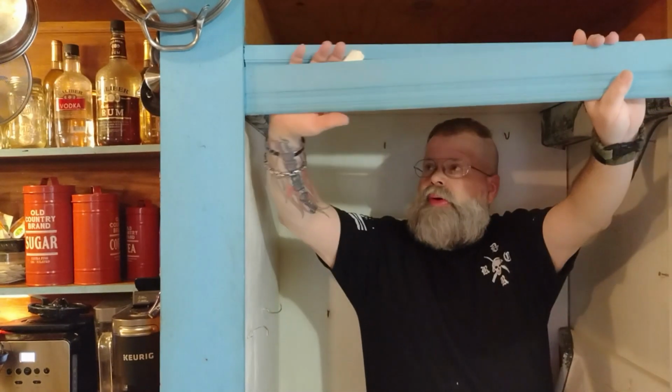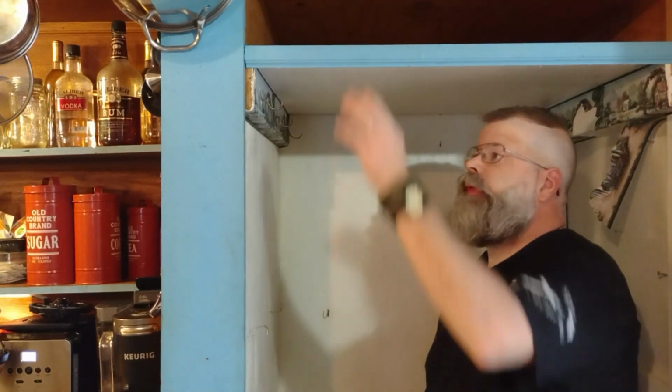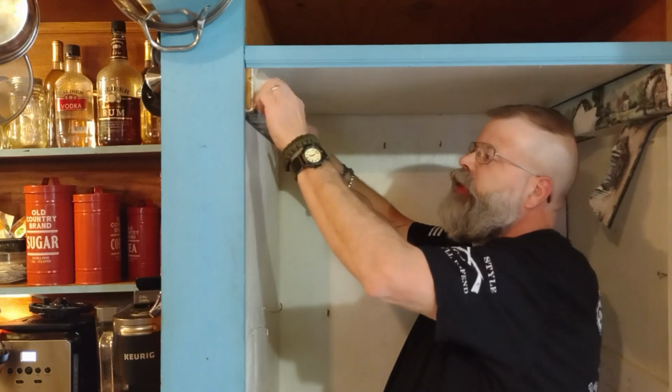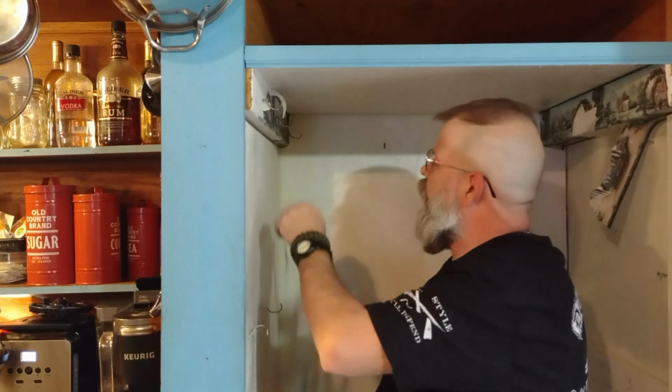See how easy that just came off there? Now I'll save that because we might use it for trimming or something. So that was pretty easy to remove. Let's see here. Yeah, this one is nailed in too. So these are just 2x4s that just need to get busted out.